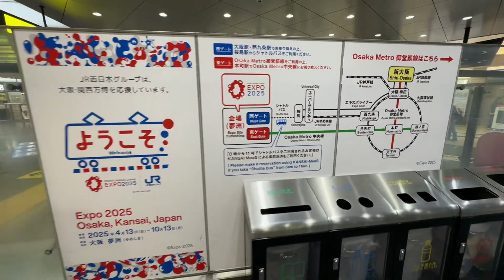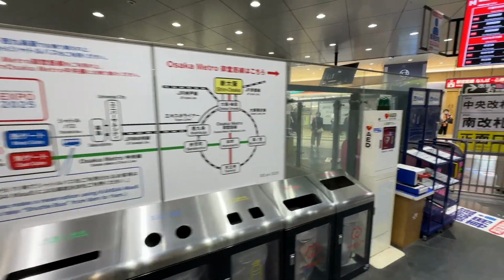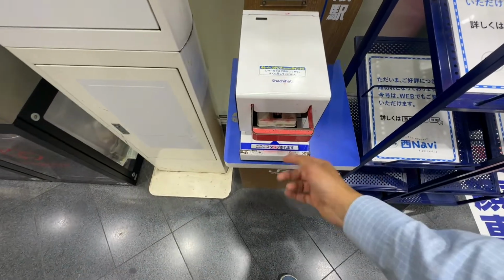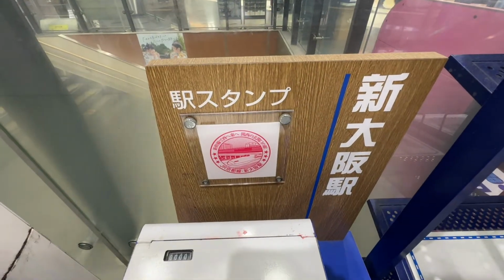I guess the taxi stopped running because a part fell off of the flying taxi, so they stopped doing it. Oh, check this out. So you can get the Shin-Osaka stamps here, get a piece of paper, and then you can have them stamp it with that. That's kind of cool. All right, let's get out of here.